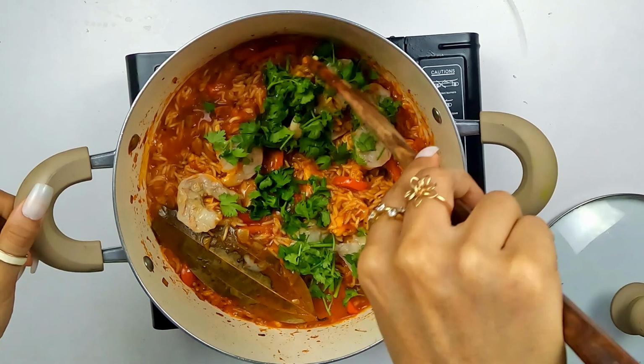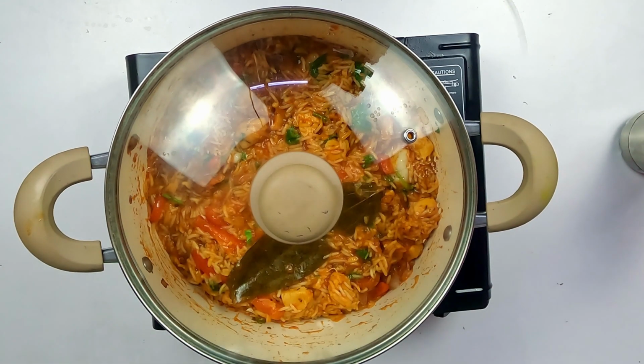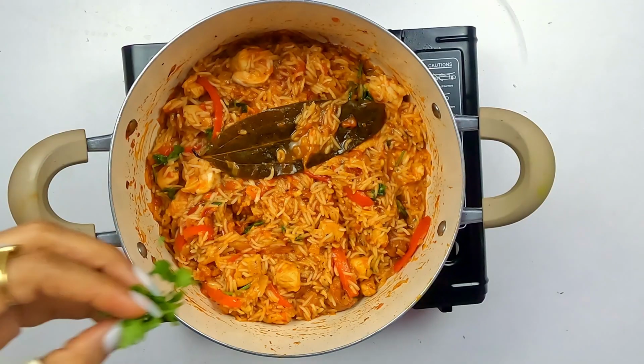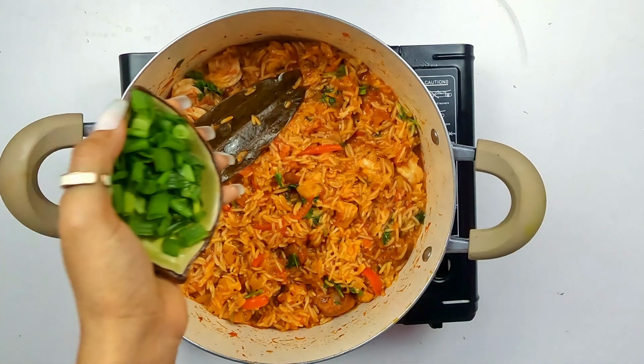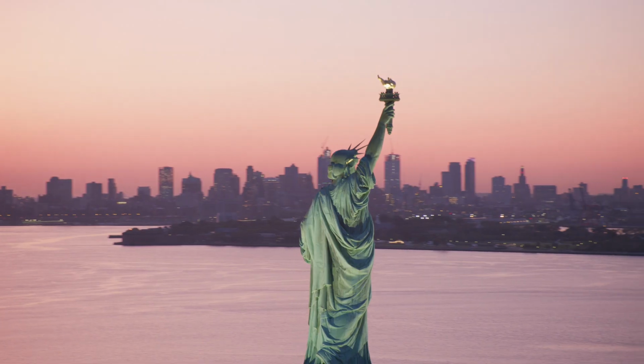Savory, spicy, soulful. Jambalaya is a melting pot of cultures simmered together in one iconic southern pot. Today we are diving deep into the rich history behind America's most flavorful comfort food.